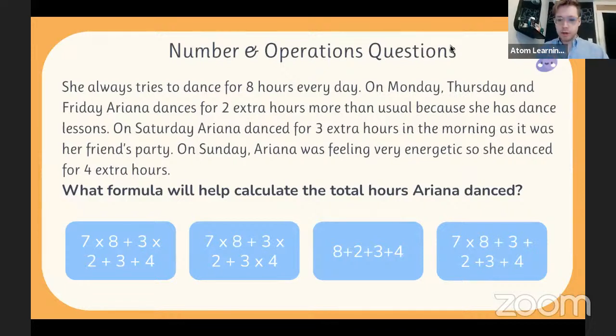Okay, so how are we doing? I'll start talking through the answer because I think we're having a bit of trouble with this one. So to start us off, we know that Ariana dances for 8 hours every day. Now, how many days are there in a week? We know that there are 7 days in the week. So the first thing we need to do is 7 times 8, because 7 times 8 will tell us the total number of hours that Ariana dances on an average day from Monday to Sunday. So 7 times 8 is the first step we need to do.